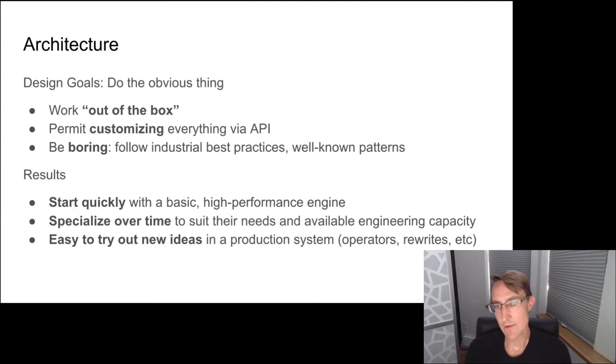So that means, I'll show you, it's like three lines, you get running, you get a full featured SQL query engine, and then you can basically customize everything. I mean, pretty much everything, which I'm going to talk about in quite a bit more detail in the rest of the talk.